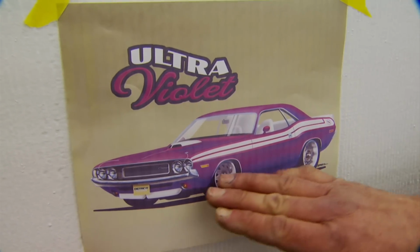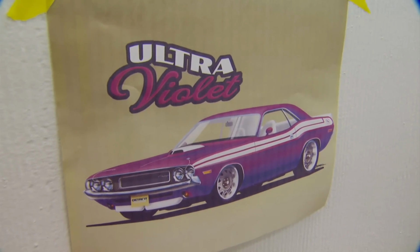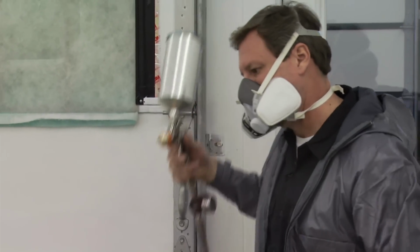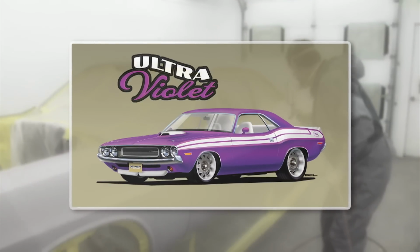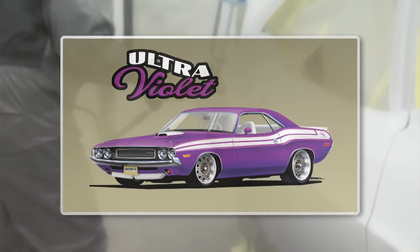What we have here is a copy of the rendering. You can see the white graphics on the side of the car. So our first step of this process is to spray this whole section here with the white base. The paint scheme for this car was designed by Dale Swanson at Dale Swanson ArtWorks, and he really knocked it out of the park for us, incorporating classic Mopar styling cues with a custom touch.